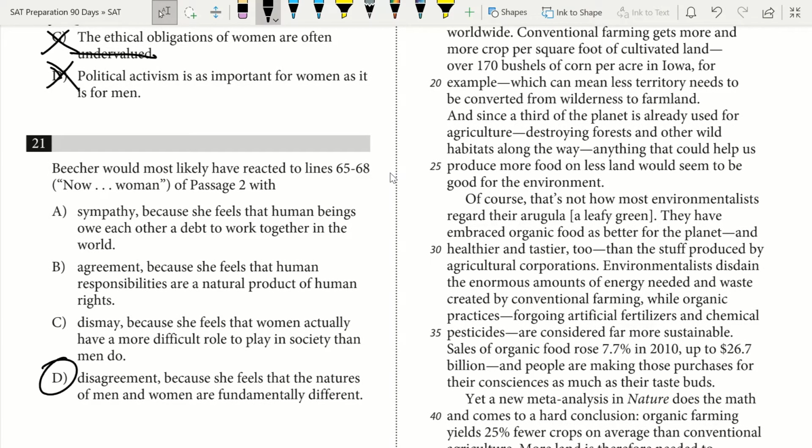She's going to respond with disagreement because she feels the natures of men and women are fundamentally different. She won't react with agreement, obviously. Sympathy, also obviously, she won't react with that. Dismay, because she feels women actually have a more difficult role. She never says that she feels that they would have a more difficult role. She just says that she feels they have a different role.